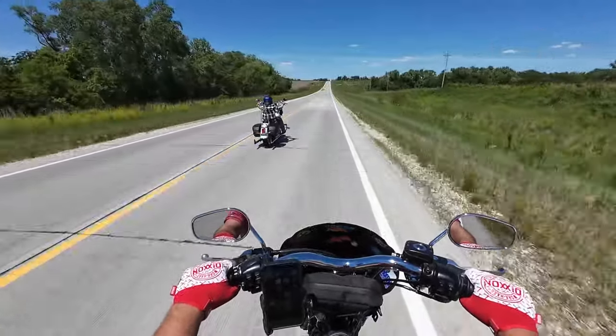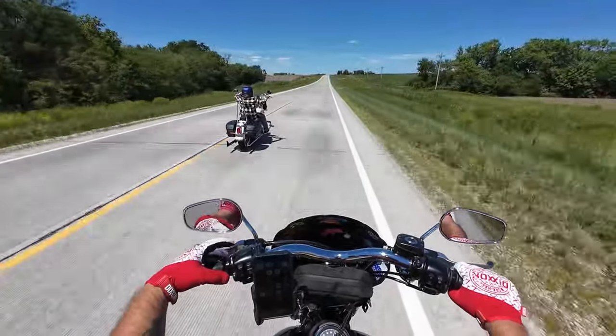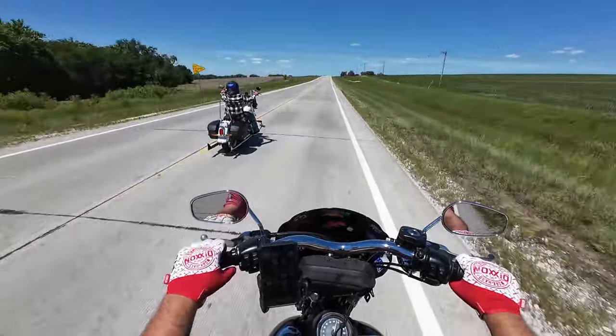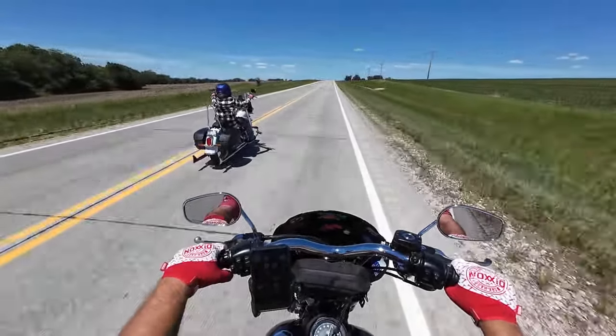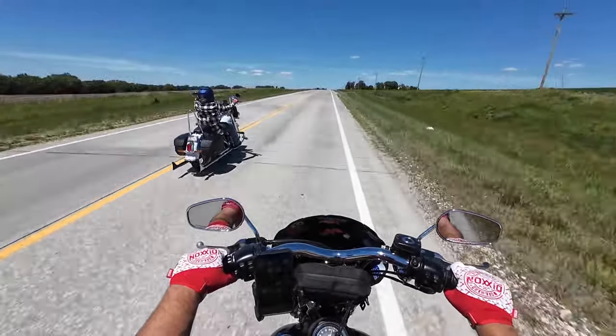The 117 has plenty of power. The handlebars are in a good spot on the Road Glide. On the Street Glide, you would have to change them for taller bars. I would anyway. Amy would. Other than that, the rest of it's cosmetic, you know?